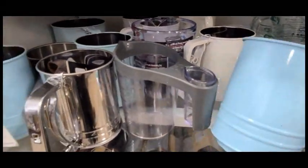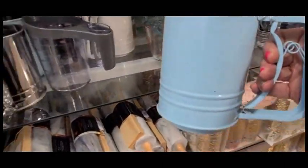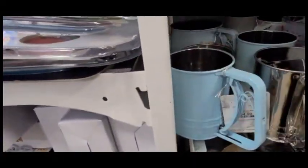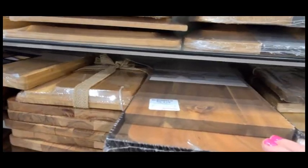So yeah, I'm so into blue for the kitchen, but it's just not the right blue. Kind of like robin egg blue, you know, for wee wee, a la Francais. It's cute, but just not the right blue. So I like, oh, I thought this was different. Okay. Cute.